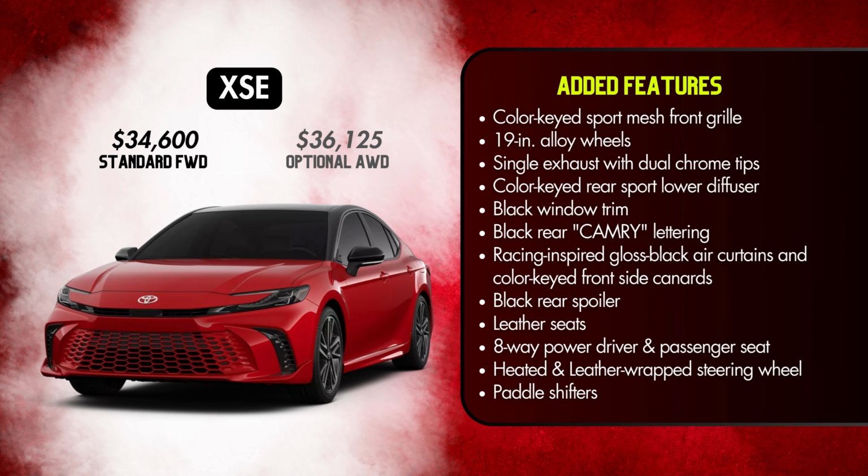You also get leather seating, 8-way power driver's seat with power lumbar support, and 8-way power adjustable passenger front seat. You'll also get a leather-trimmed heated tilt and telescopic steering wheel with paddle shifters. We essentially see the same optional packages from the XLE on the XSE, but with slightly different pricing here, as they are for some reason missing the option for driver's seat and mirror memory.